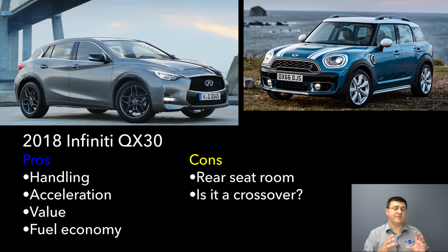The question is, of course, made a little bit tougher because there are a few different versions of the Qx30. There's a lower to the ground model that is front-wheel drive only, and then of course we have the higher off-the-ground all-wheel drive models. Because the modern crossover really is just a lifted hatchback, I'm willing to give Infiniti a pass on this because it does have the ground clearance, all-wheel drive, and overall seating position of a crossover.